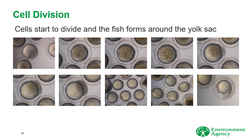This slide here shows the different stages of egg development just after fertilisation and through until we start to see the larvae form around the yolk sac. This is the first cleavage as the cell splits for the first time. Then the second stage where it splits again, so we've gone from 2 to 4 and so on, right the way through till we have the larvae forming in this last one around the yolk sac.